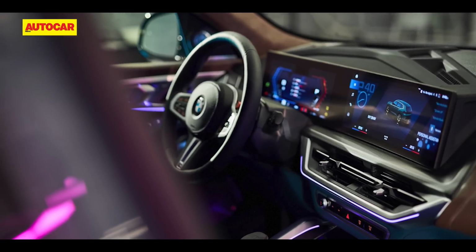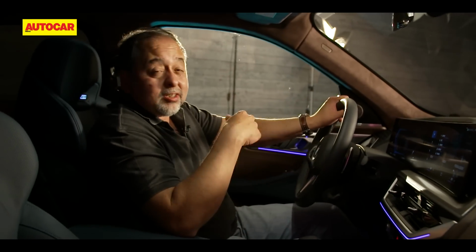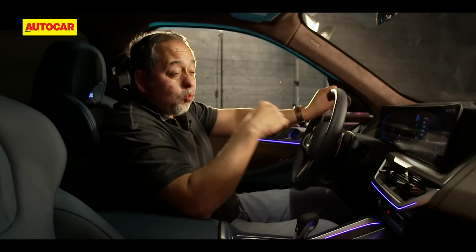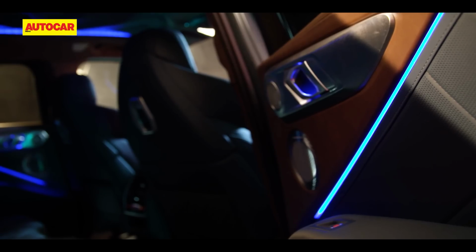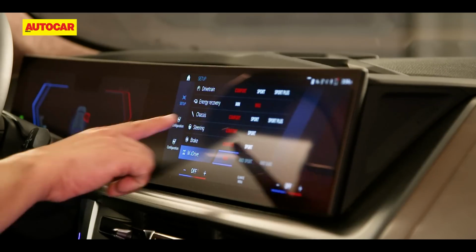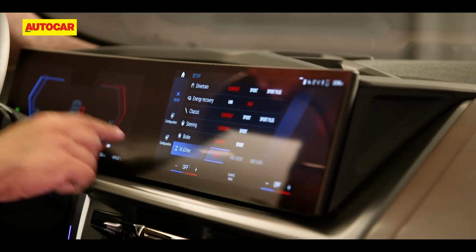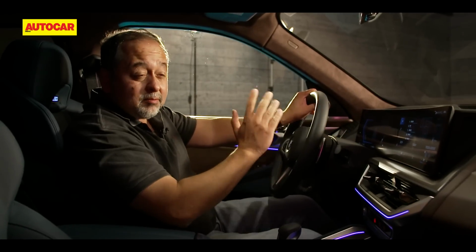Now, if you're familiar with a lot of modern BMWs, this will look familiar. But what is super impressive is just how well the M division has configured and made this interior look special. Even small things like the font used here, the M font, the way they put the performance stuff right up front, well, that's special.